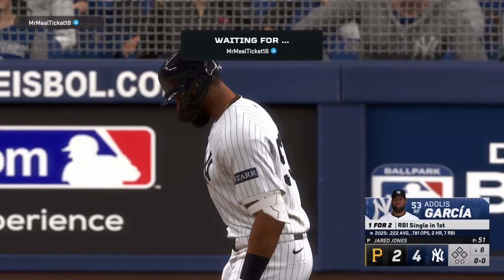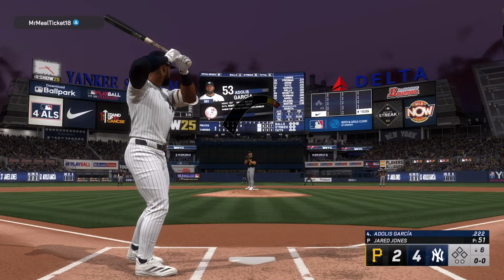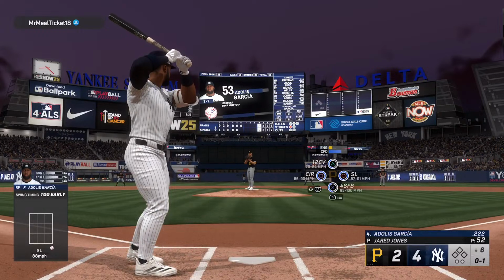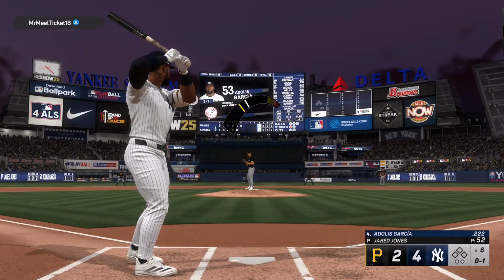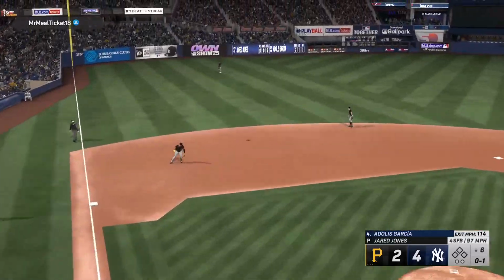Bottom of the inning, and now the right fielder, Adolis Garcia. And he swings through that one. Well, there's a certain point where you have to commit to what you think you see, and he guessed wrong right there. Nasty slider.